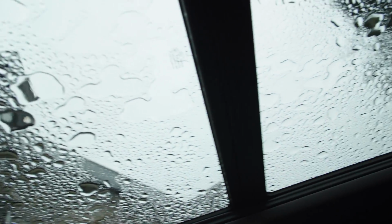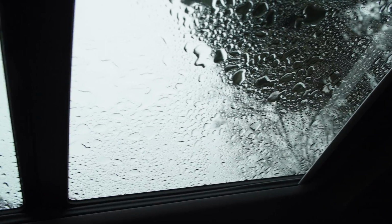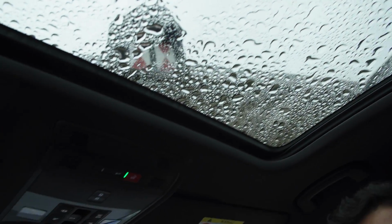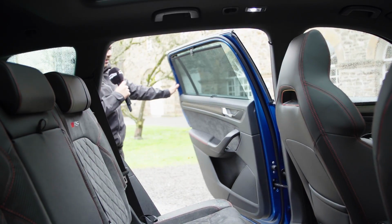And I think it really brightens up the cabin, and you can even open it, and it opens pretty much at least about 45% of the way. So also a nice way to kind of get that open air feeling. All right, let's take a seat in the back.